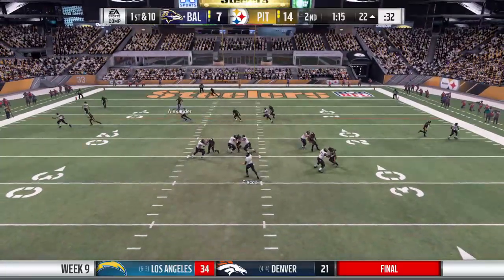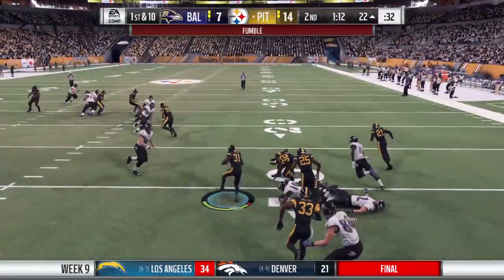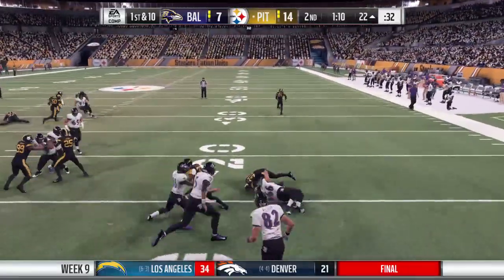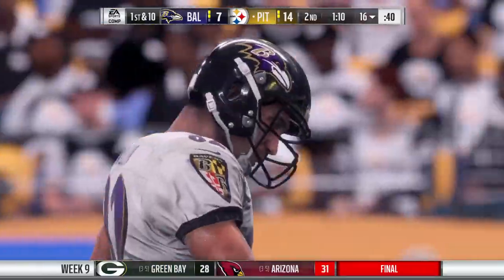On first down, Flacco. Wilson snags it left side. Now the ball comes loose, and it's picked up by the Steelers. And the return just out across the 15 to the 16-yard line.